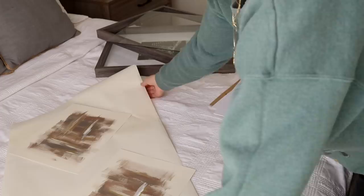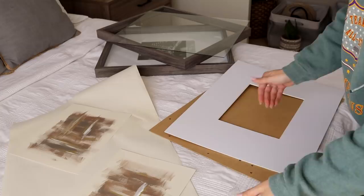Okay, so our art is dry and we're gonna put it into our frames. So I'm just going to tape our new artwork right on the back of the mat.